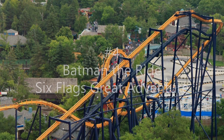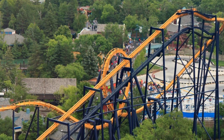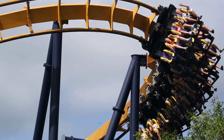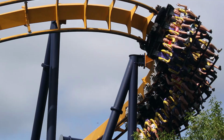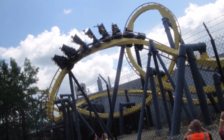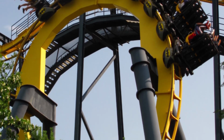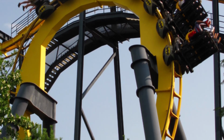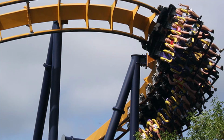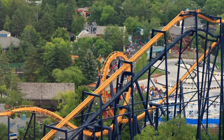Number 4 is Batman the Ride at Six Flags Great Adventure. Great Adventure now has the best color scheme of them all. Because of the new paint job, it's vibrant, but it still fits with Batman, and I enjoy that quite a lot. I thought this one was way more forceful than the ones before it in terms of how much your face gets pushed back into your seat, and I definitely like that. I think it's still just a very strong layout, and there isn't really anything else to say about this, given that I've been talking about Batman the Ride clones for the last few minutes. But overall, Great Adventure is a bit better than the others because I feel it has better forces.